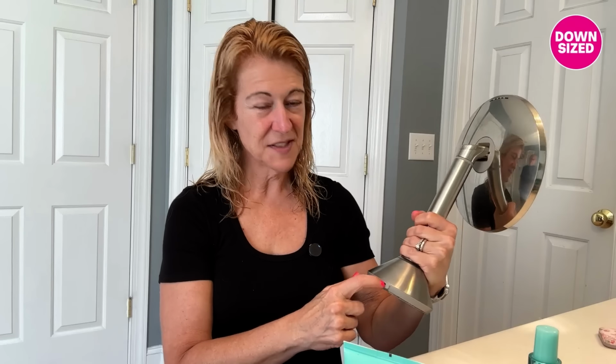And now it's time for makeup. I have my Simple Human lighted LED makeup mirror. It plugs in and charges. It has a charging cord, so that's nice. So I don't have to keep it plugged in on my counter, and I can move it around and move it to where it needs to be.